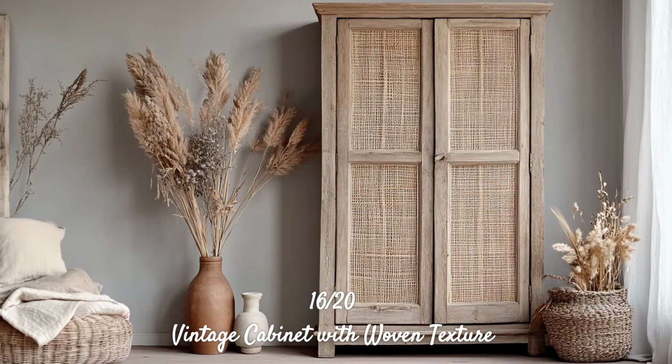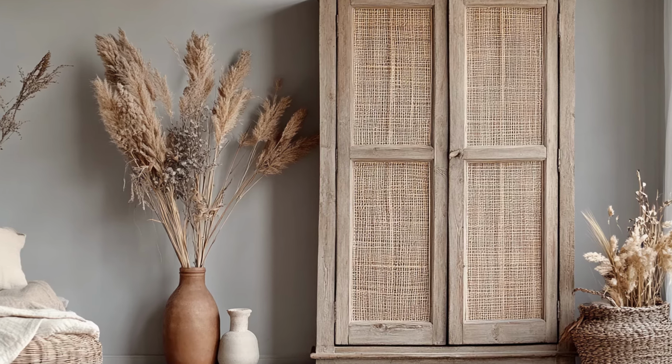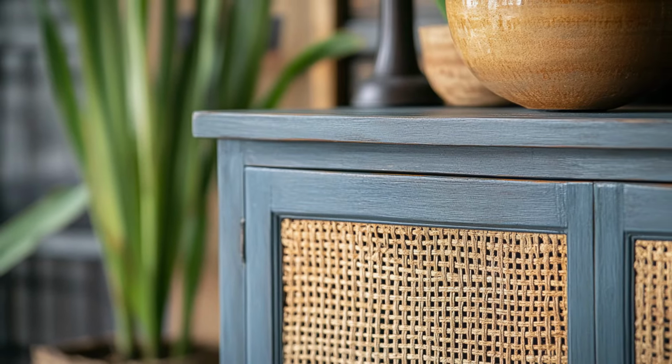Add a bohemian twist to an antique cabinet by incorporating woven jute or rattan panels and painting it in earthy tones. This upcycled piece will bring a rustic, boho vibe to your modern country cottage kitchen or living space.